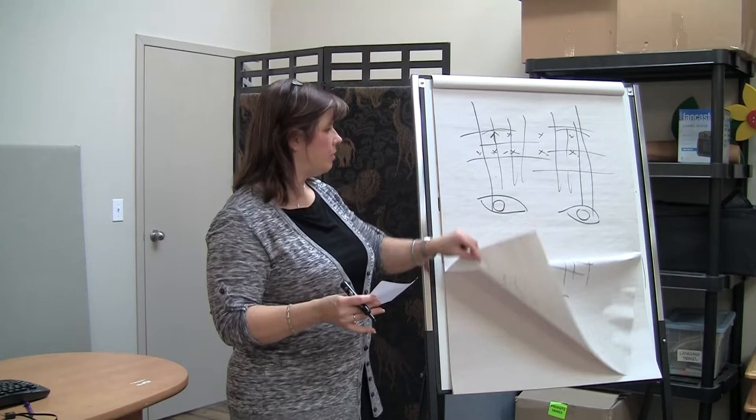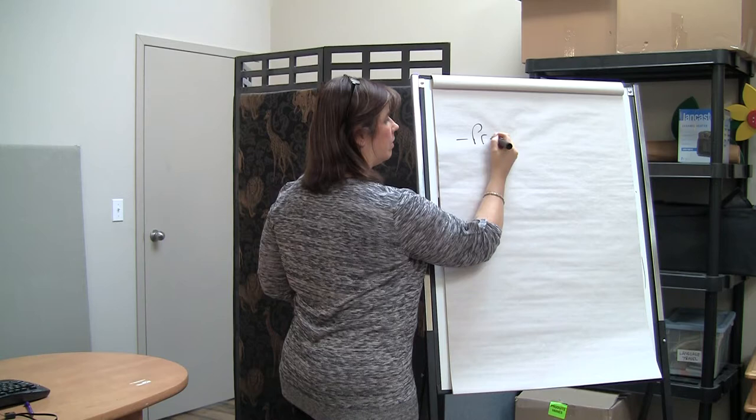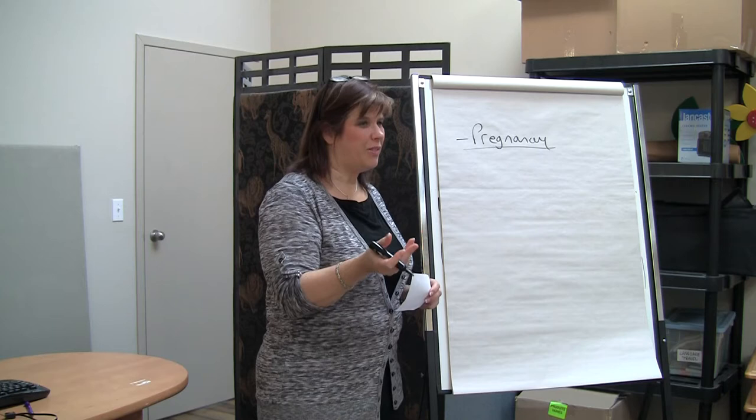Absolute contraindications to Botox. Pregnancy. The issue is that Botox only travels 1 centimeter. It doesn't even hit the systemic circulation. So really, it's probably fine in pregnancy.